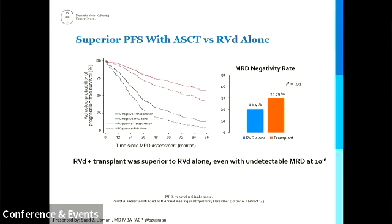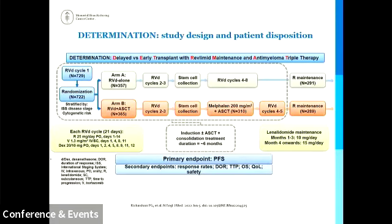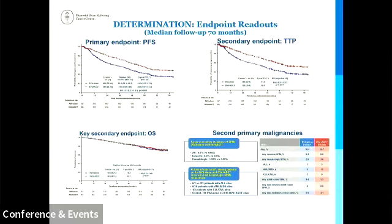However, the message here was transplant still has an important role in the frontline setting, and in fact, the DETERMINATION trial that was just presented earlier this year at ASCO and published in the New England Journal of Medicine by my colleague, Dr. Paul Richardson, was a sister study to the IFM 2009, but took a while to read out in the United States because LEN maintenance was continued until relapse and progression. So this particular trial, again, read out positively in favor of early transplantation.